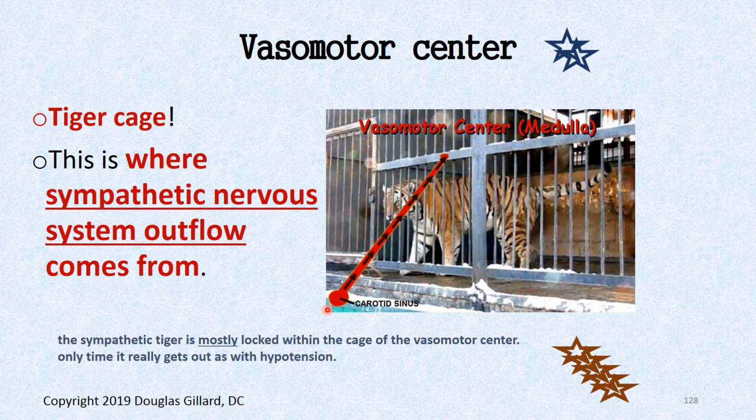Maybe this patient has hypertension and the nerve of Hering and cranial nerve 9 is firing like crazy. It's trying to completely shut the door. In reality, even people with hypertension have a little bit of sympathetic outflow all the time, but not much. So normally the tiger cage door is mostly closed. A little bit comes out, but that's the scenario. So this is the nerve of Hering and cranial nerve 9, and these are the action potentials holding that tiger cage gate shut.